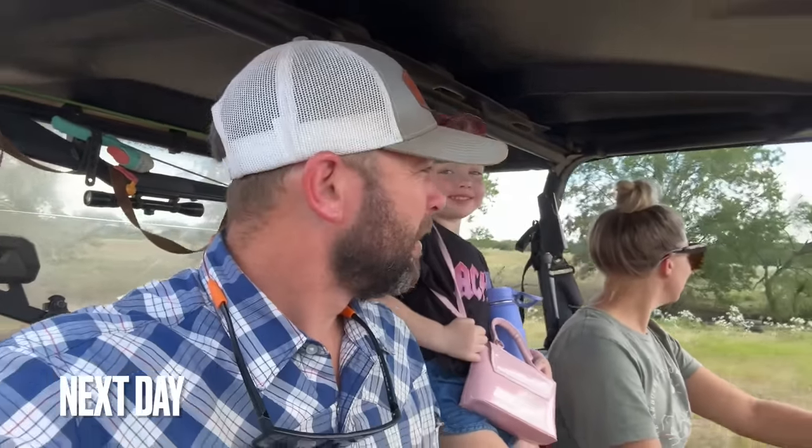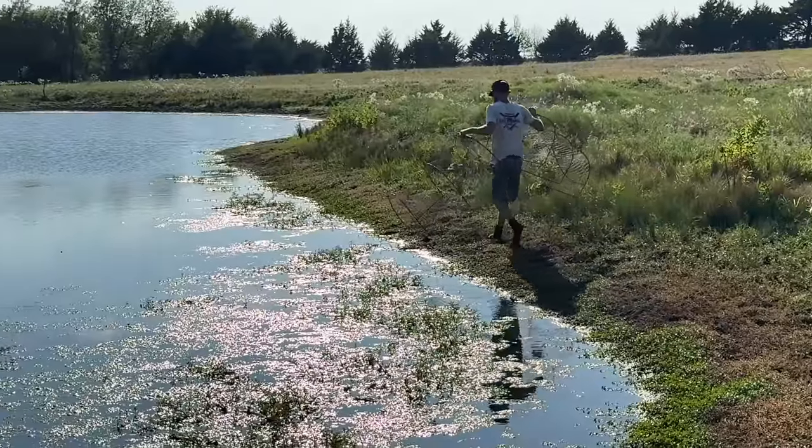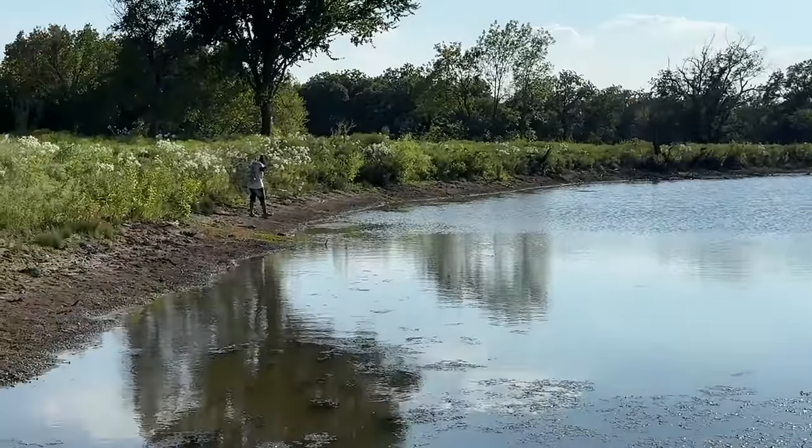All right, so there's a trap here. There's two traps in this pond. This is pasture two. We are turtle trapping today. It's kind of interesting. We physically aren't turtle trapping yet, but we are back. So Jerry and his friend came down. Brooks is excited about it.